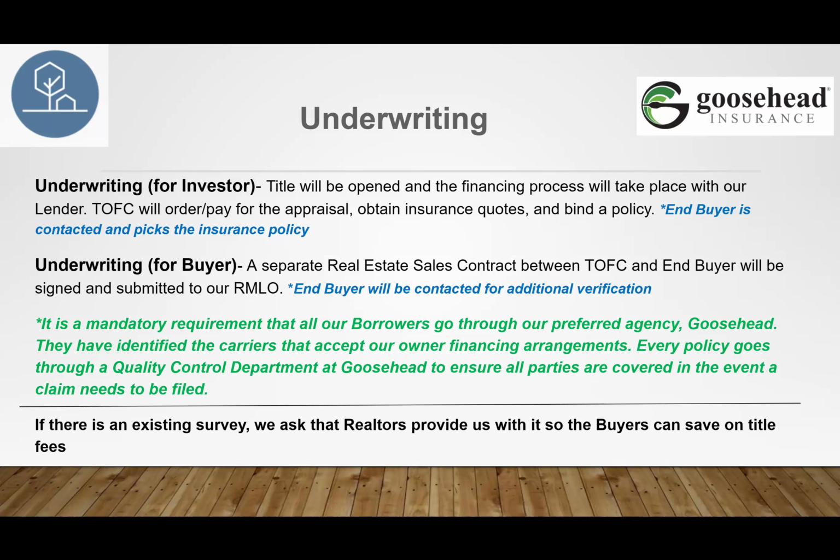So just so you understand, there will be two underwritings going on, and you'll be representing both, and you will be on all the emails. So you'll be CC'd on everything that's sent to the buyer, and then our lender will add you as a realtor to the weekly updates she gives for the investors. So you know that we're on time, keeping up with closing, and then our transaction coordinators will keep you CC'd on everything we're asking the buyers for.